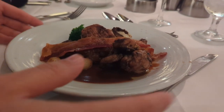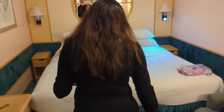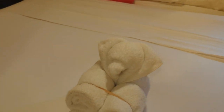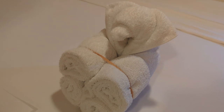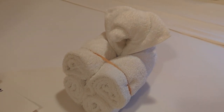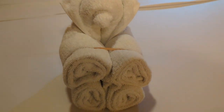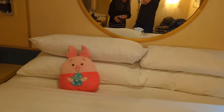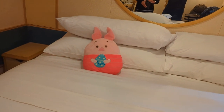Let's see if we have a towel animal. Oh, we do! Lucky! Piglet. Yay, we got an animal.